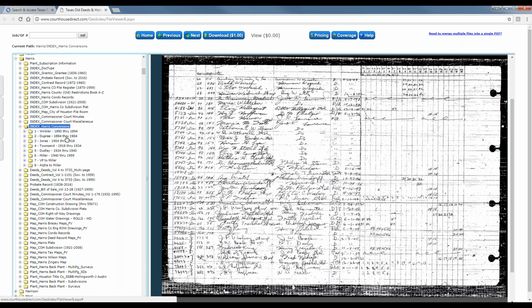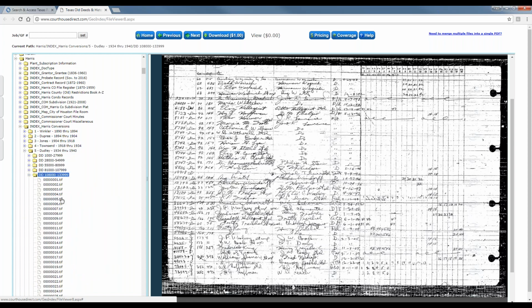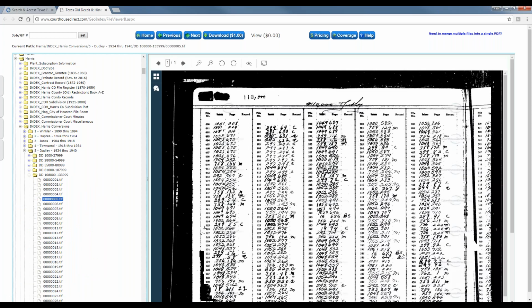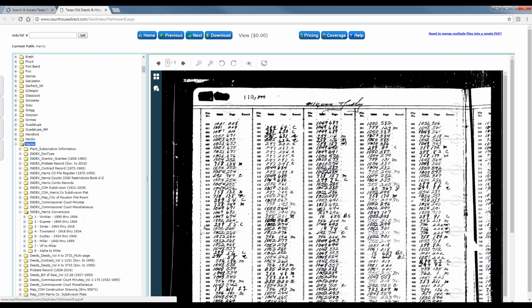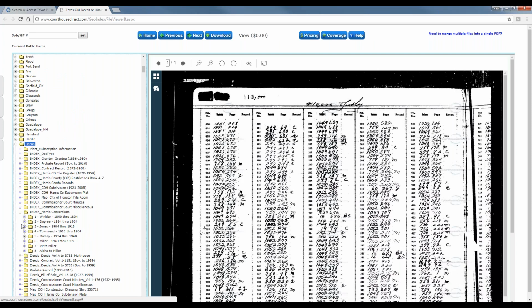So you sometimes need to go into a particular set of numbers here and then convert those back, because perhaps the volume and page number was not listed, so you need to pick up that volume and page number to be able to find and pull the deed that you're looking for. So this is, again, Harris County. I backed all the way out of Harris County. Let me make sure I close all my folders just to make my life easy here.